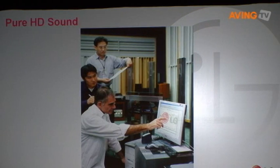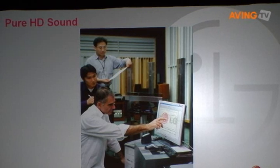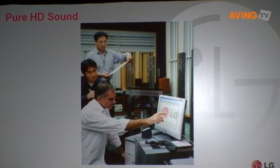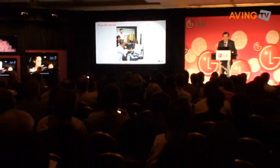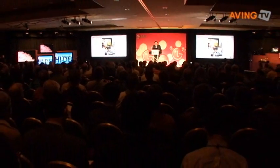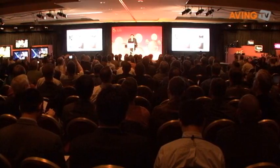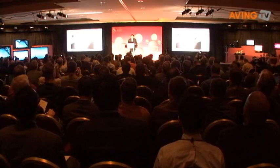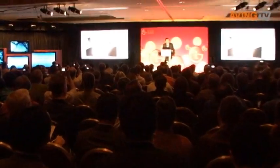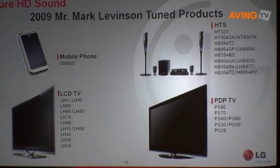If you are an audiophile or have had a chance to drive a Lexus, you're probably familiar with the reputation of the legendary Mark Levinson. Both Mark and LG have shared the ambition to bring high-end, high-quality audio to the mass market, and we've been working closely to achieve that goal. In 2008, we launched many products that Mark has personally tuned, as shown on this slide. And this year, we'll be launching even more products tuned and certified personally by Mark Levinson.